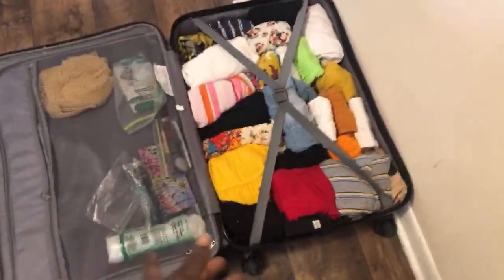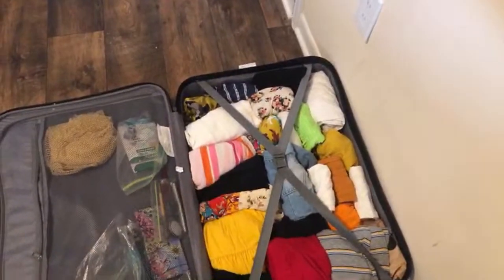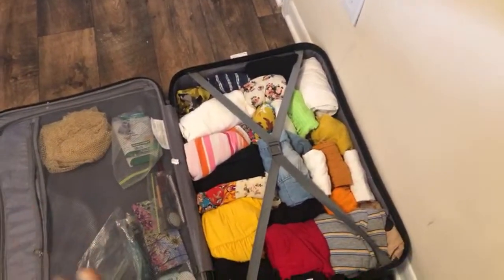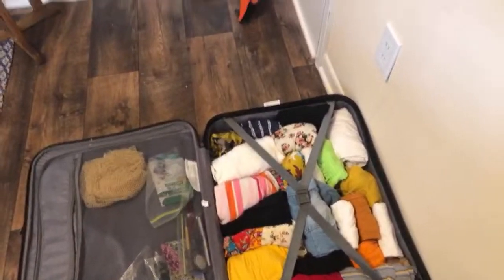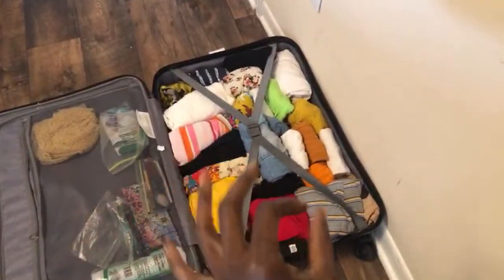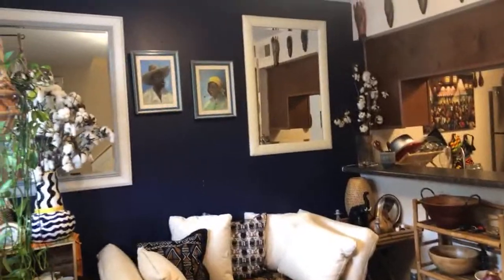And this is my suitcase. I'm going to say everything is clean because I was in an Airbnb with a washer and a dryer. I washed everything before I left. What a pleasure of not coming home with any dirty clothes. Everything is clean. So all I got to do is unpack it, which is a blessing. So yeah, I'm working on this room.